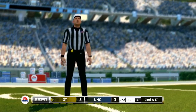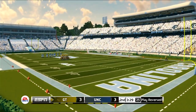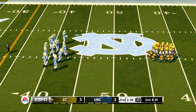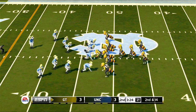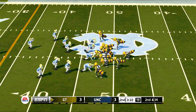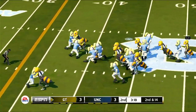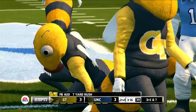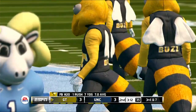After review of the play, the ruling on the field is reversed. So after some discussion, the call on the field is reversed. Second down and 14. Ball on the 48. They'll bring him down around the 40-yard line. Gain of 8 on the play. That makes it 37.